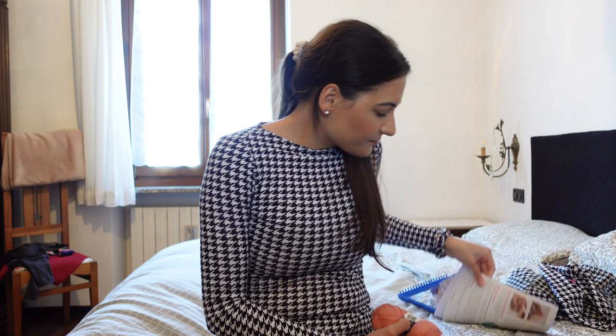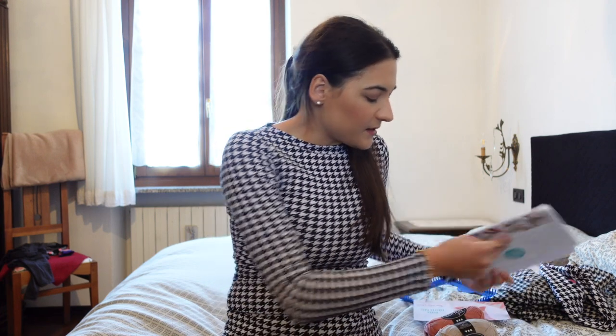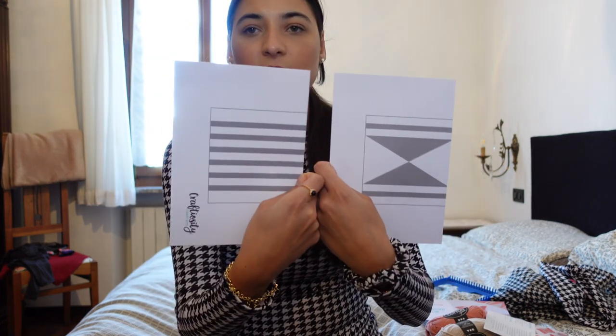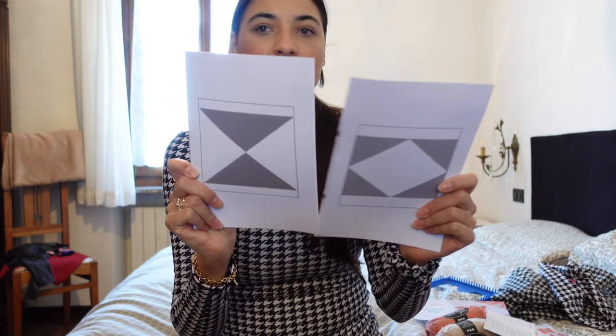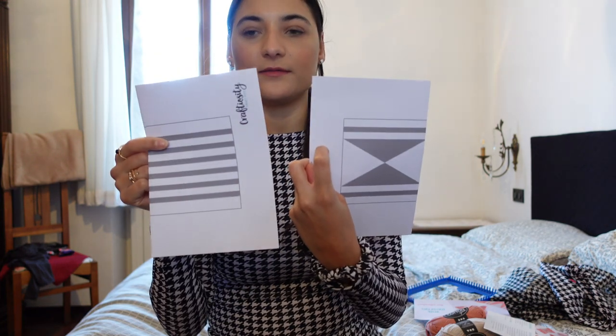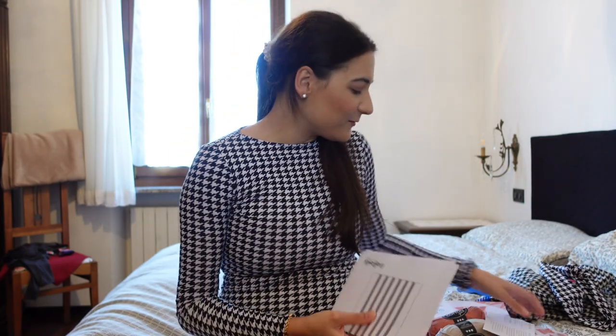I'm definitely going to do this when I get back home because I've been really excited. There are four patterns that you can do, either these two or these two. I really want to do this one, and it gives you enough to do two. So I might do that one and that one, or that one and that one. I don't know, but they all look super cool.